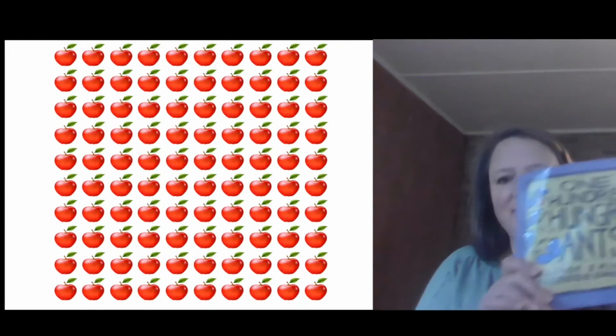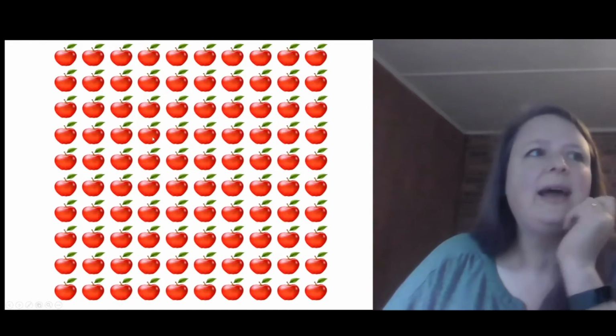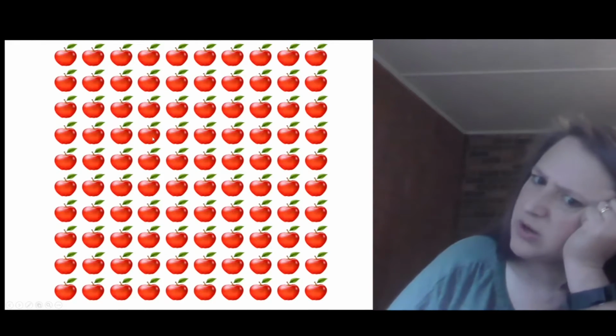Because last week we read what book? That's right, we read 100 Hungry Ants last week, and we talked about ants that marched 10 by 10. So this week, we have been working with apples. All right, let's see if Miss Virginia left it in 10 rows of 10. How can we check Miss Virginia's work? What could we do?